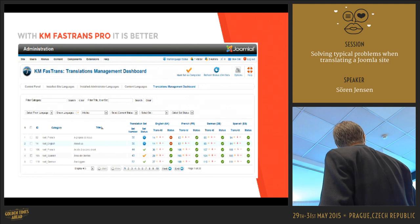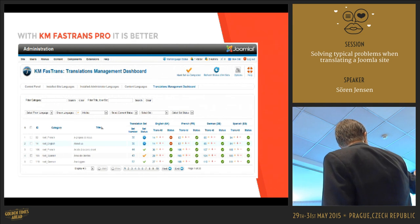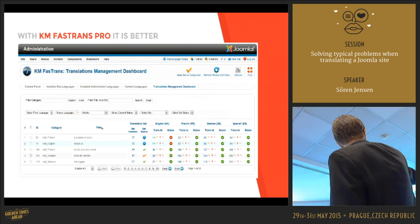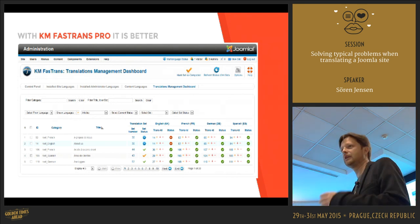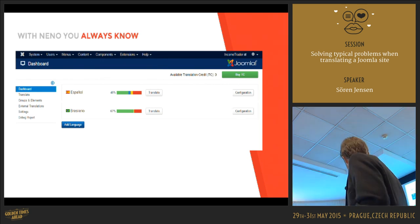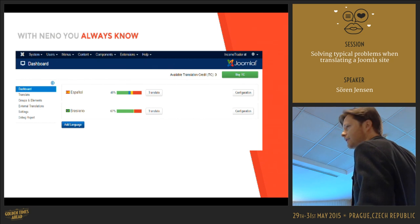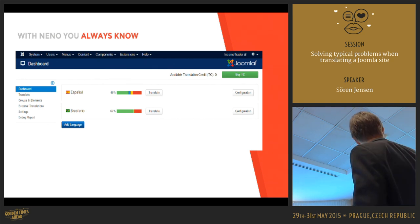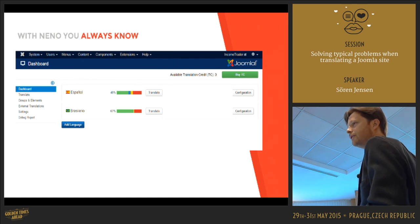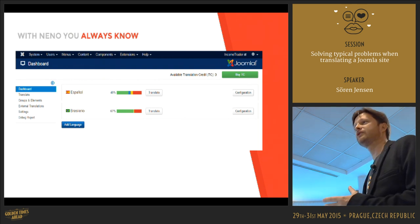With KM Fast Trans Pro, they have developed an interface that is supposed to help with that, and it does to some extent. You can see the different languages, and then there's a red status if it's not translated. So it at least can help you search for the strings that need to be translated. Nano has a different approach. This is the first screenshot you'll see from Nano. We use these bars throughout the application where you can see how far you are in the progress of your translation. For instance, here in Spanish, you can see overall you're 48% complete.